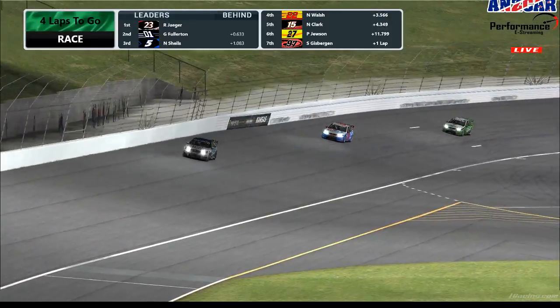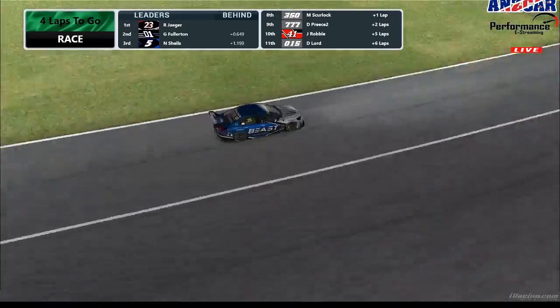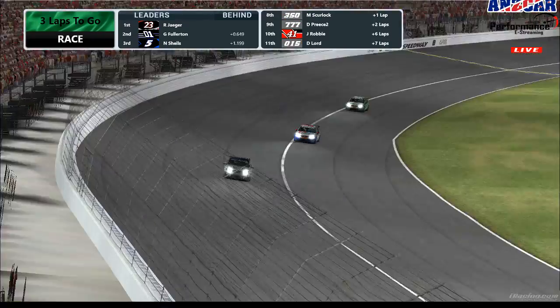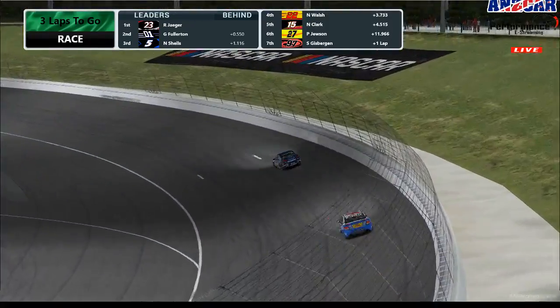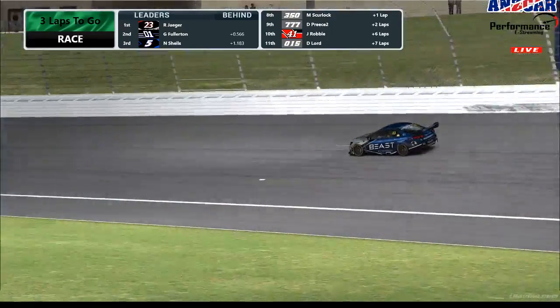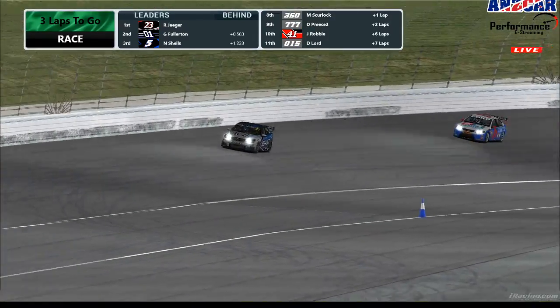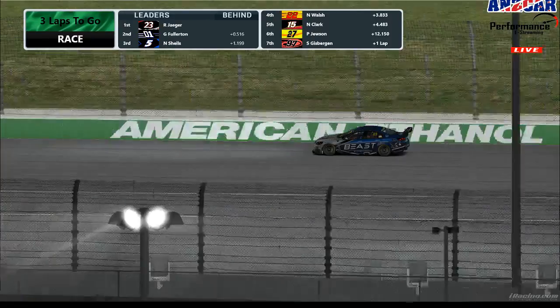Track temperature's inched up to 26.1, so it's not getting too much warmer, but it is a night race under lights, so we don't generally have too many problems. It's also quite a cool ambient at 26, so the top 3 stay as they are. Jaeger, followed by Fullerton and Shields. Quite a gap between all 3.